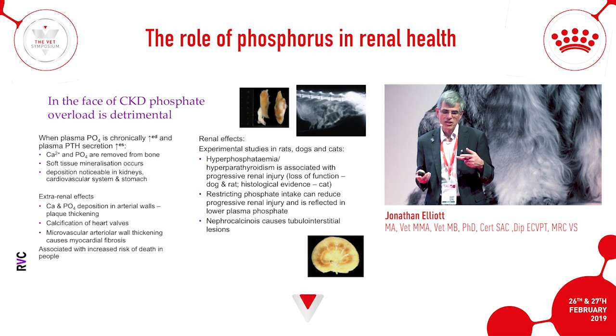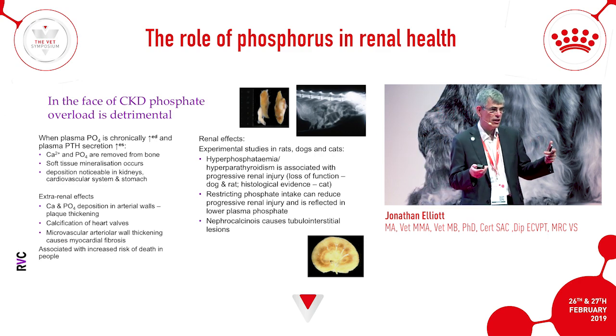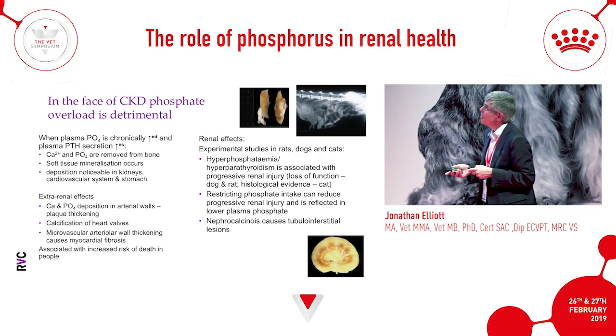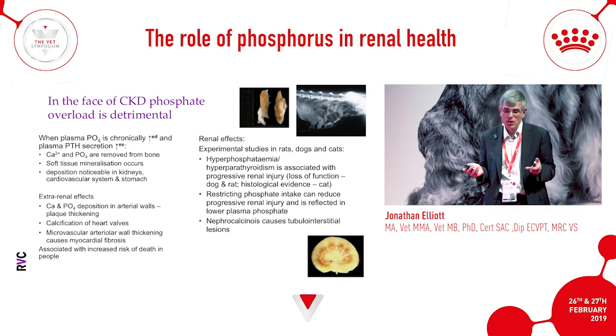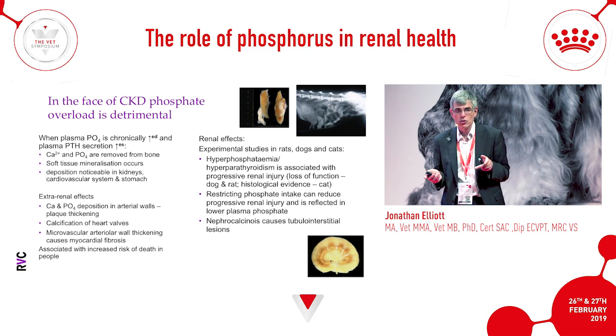So what we tend to see is a phased approach where, first of all, things do get into balance if you're looking at it early enough and you're not seeing an increase in plasma phosphate or in PTH, but then PTH goes up, then plasma phosphate goes up, and things are completely maladaptive. There are therefore extrarenal effects of calcium and phosphate deposits in the arterial walls and in the heart valves. There's microvascular arterial wall thickening, myocardial fibrosis, and in people those are all associated with risk of death. I don't think those have been very well studied in veterinary medicine at all.